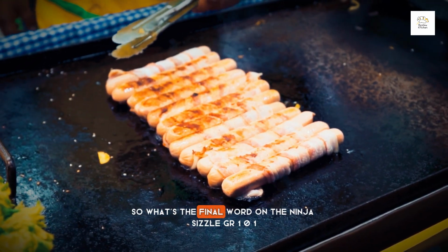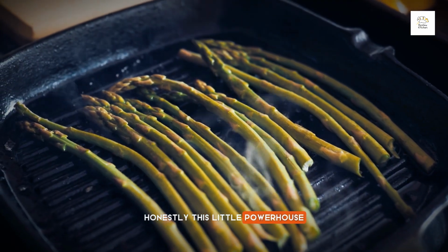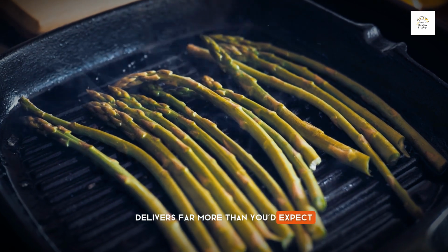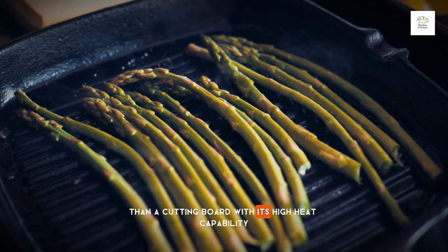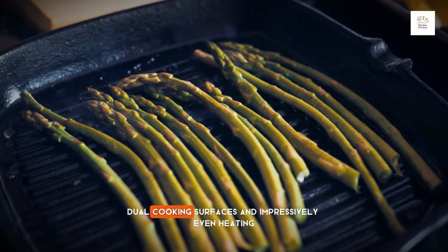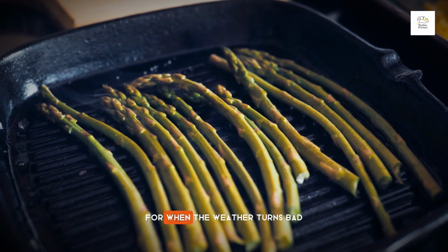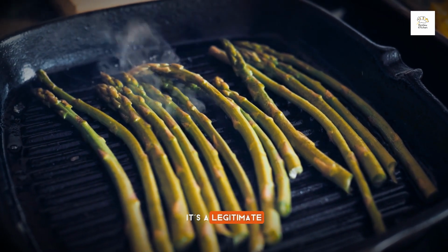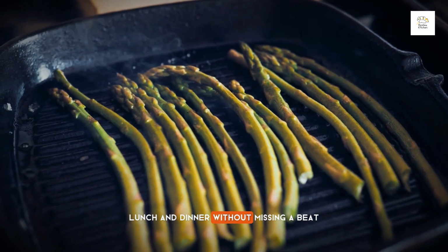So, what's the final word on the Ninja Sizzle GR101? Honestly, this little powerhouse delivers far more than you'd expect from something that barely takes up more counter space than a cutting board. With its high heat capability, dual cooking surfaces, and impressively even heating, it's not just a backup plan for when the weather turns bad. It's a legitimate, everyday cooking tool that can handle breakfast, lunch, and dinner without missing a beat.